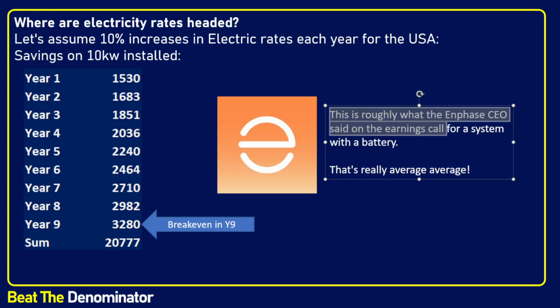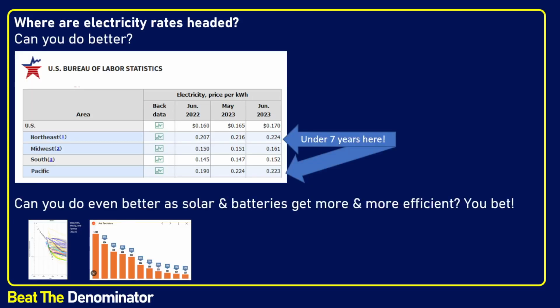But then we get into specific situations, right? So what if you live in the Northeast? What if you live in the Pacific, right? What if you live in California? Well, if you live in the Northeast or in California and you have these rates right now, remember I took 17 cents. If now you're paying in the 22 cents, which, by the way, in some spots is way higher than that.